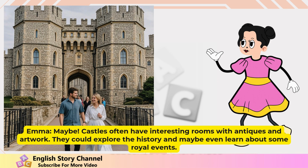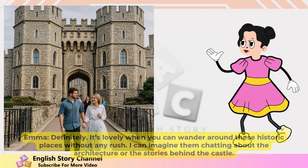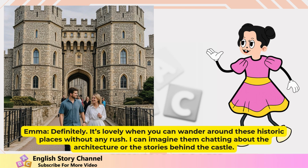Maybe. Castles often have interesting rooms with antiques and artwork. They could explore the history and maybe even learn about some royal events. That's true. And it looks like the weather is nice too. Perfect for walking around and taking in the sights. Definitely. It's lovely when you can wander around these historic places without any rush.